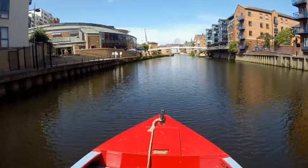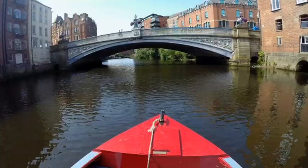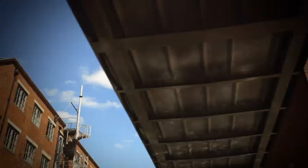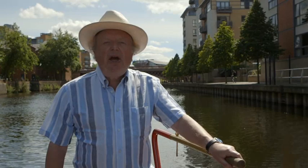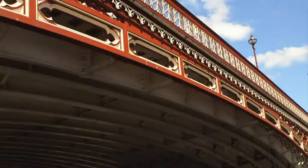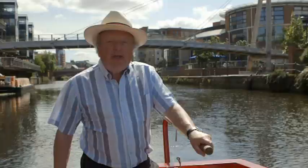I'm starting in Leeds, where in recent years the waterfront has been transformed. This used to be a dingy backwater. Now it's an area Leeds is proud of. This canal took 40 years to build. It could have been completed much sooner. Money troubles got in the way, and we had to see off Napoleon at Waterloo. But these things happen, and in 1816, this great route across the Pennines was up and running.